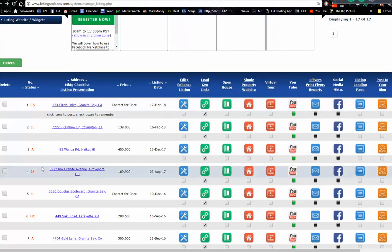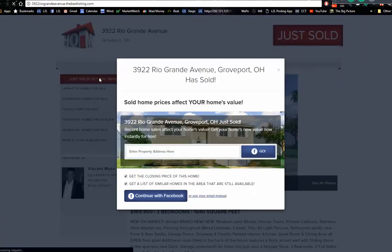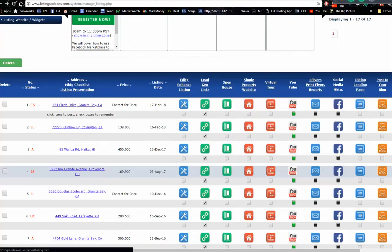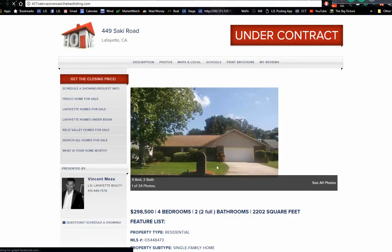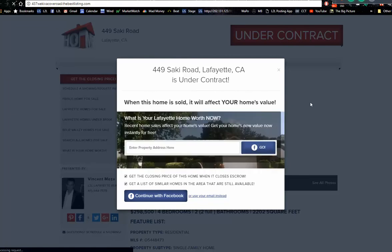What happens when it's just sold? Single property website. Well, the lead capture form has something totally different to say. That's going to affect your home value, right? So the lead capture of all these statuses, they're unique. Here's something under contract. They're unique because there's the under contract banner, but there's a different value for the consumers that click on something that's open house as opposed to under contract or just sold.